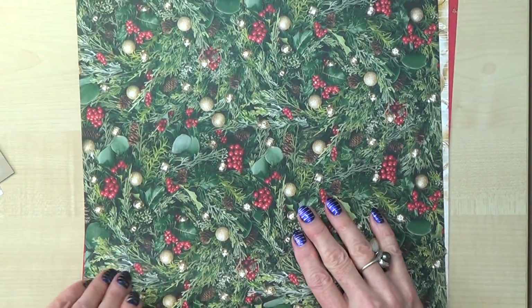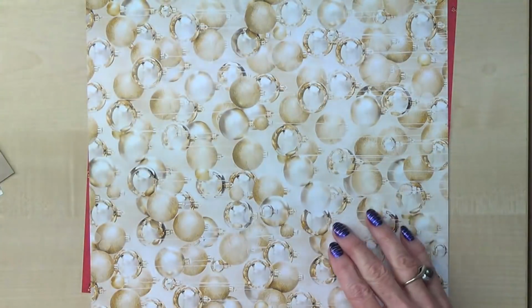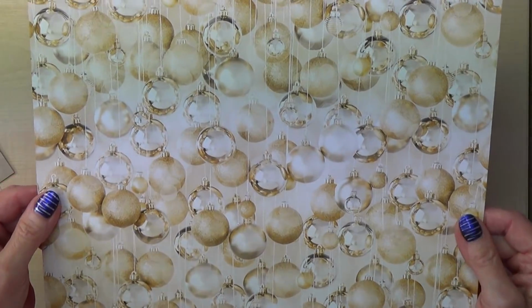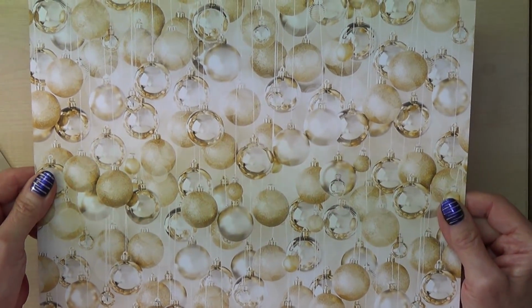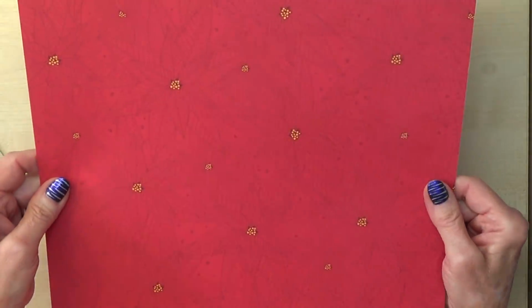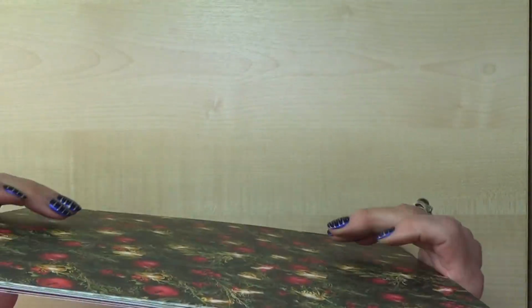And underneath another stunning design. And this has got to be my favourite sheet out of the whole lot. I love all of it, but this is my favourite. Isn't that gorgeous? And then this one as well. I love poinsettias. So that's that one. All is Bright.